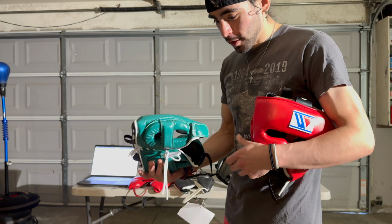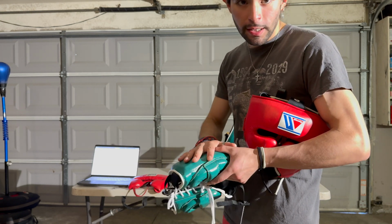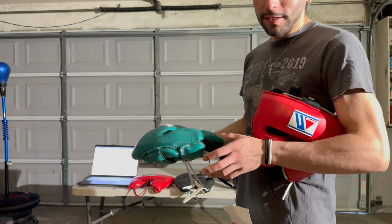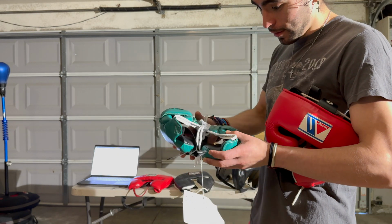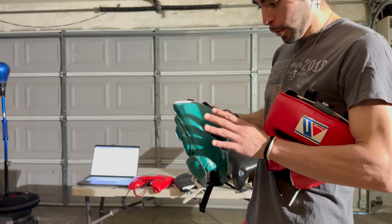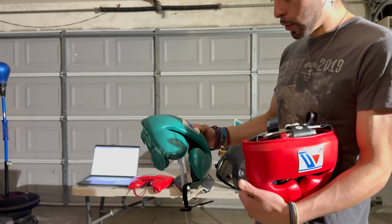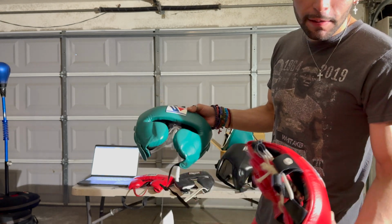green is my favorite color. Next pair that I get is gonna be a purple one, if God provides me the money needed to purchase a purple set. But yes, going back to what I was gonna say, I am very disappointed.